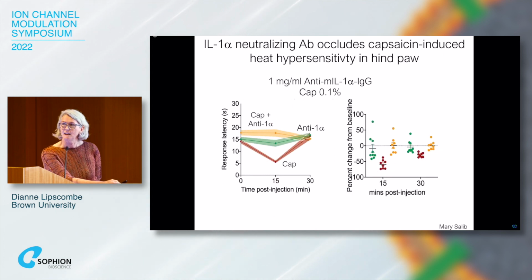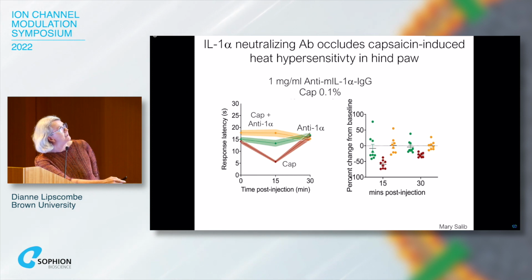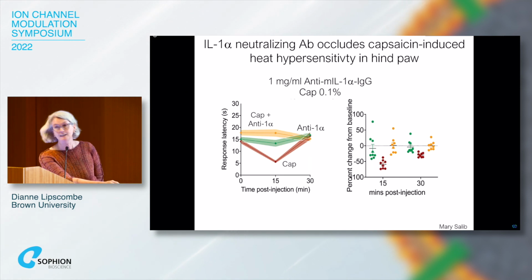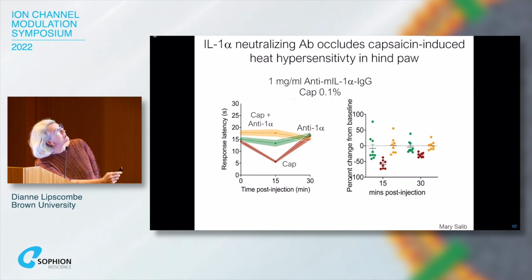And then this is, I think, a real key experiment that Mary did, which is to do an absorption experiment to neutralize IL-1 alpha in the hind paw of the animal, to see if neutralizing IL-1 alpha has an impact on the hypersensitivity response that she sees after injection of capsaicin. And in fact, yes. So this is really nice. You see it, then you block it. And this is the block, the neutralizing experiment.